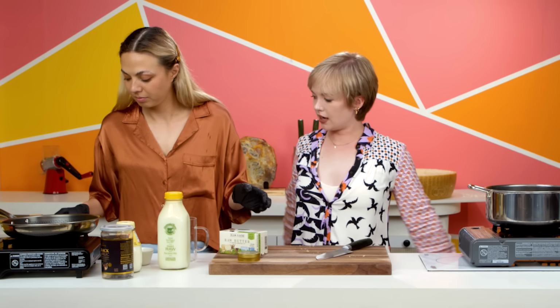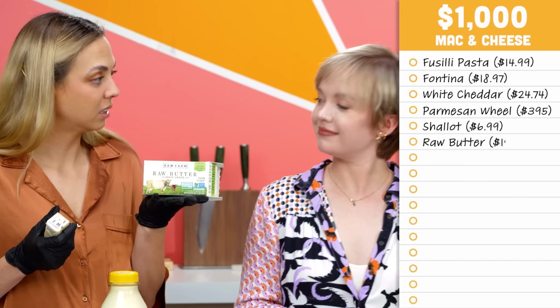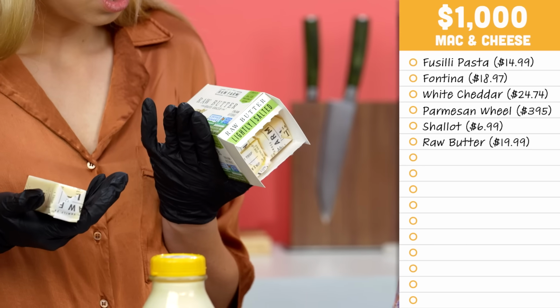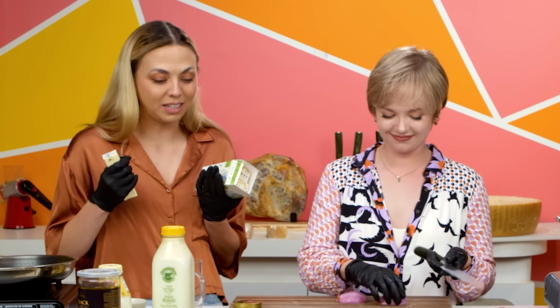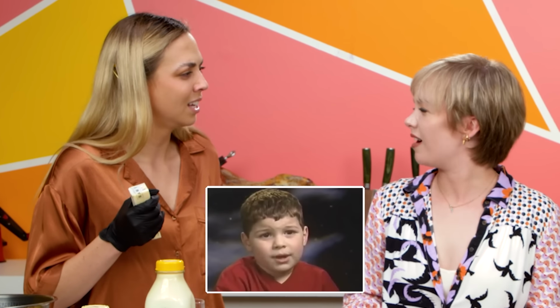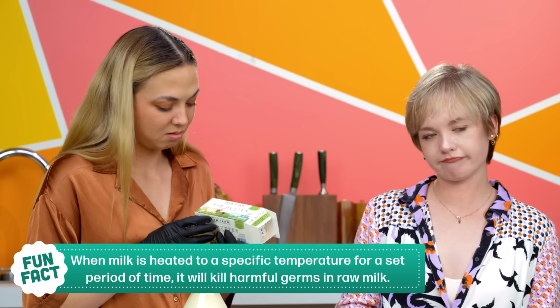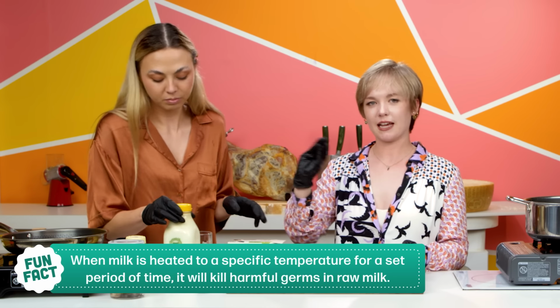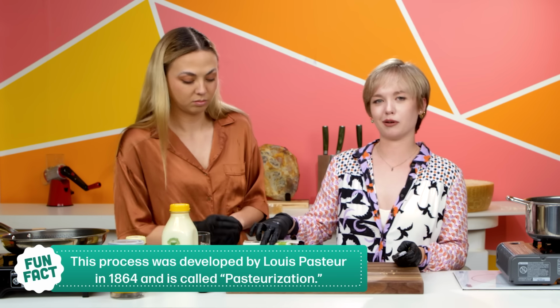Ta-da! Now that we've had our workout, I'm going to dice a shallot for our cheese sauce. So we got some butter. It is of the raw variety. It's warm when it churns, and there's no waiting period. Raw butter is made with raw milk, and raw milk has not been pasteurized. Because we're cooking it, it's safer to eat. It is okay to eat with a reputable brand.